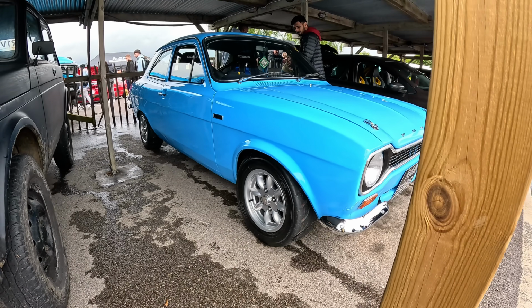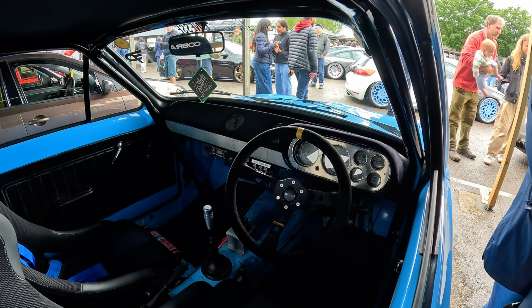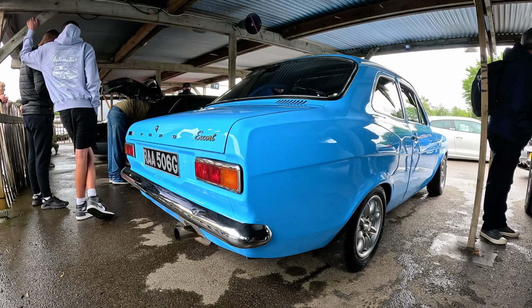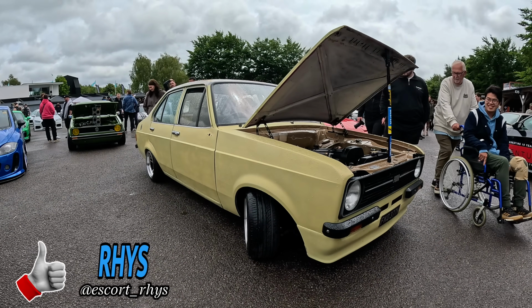Found a Mark 1 Escort in the correct colour. According to the badges it's an RS2000, but this one's far from standard. Proper mint as well. I've been following this Mark II Escort on Instagram. It belongs to a guy called Reese.